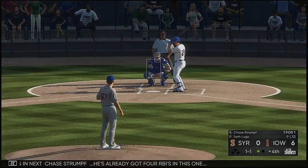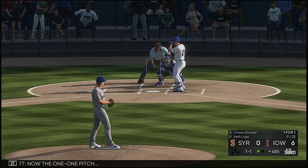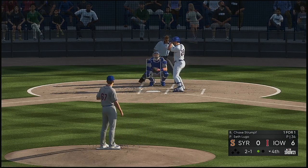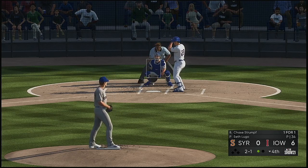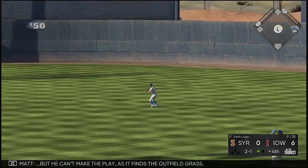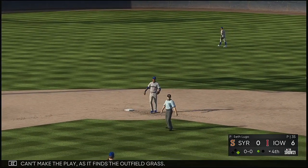He's already got four RBIs in this one. Now the 1-1 pitch. That's inside. Swing and a little blooper to center. Coming in is Smith, but he can't make the play as it finds the outfield grass.